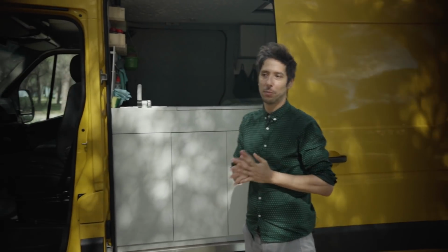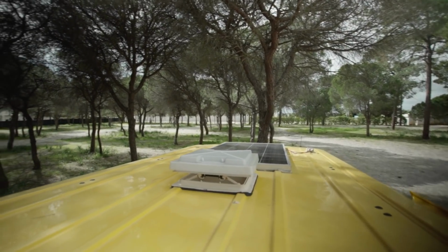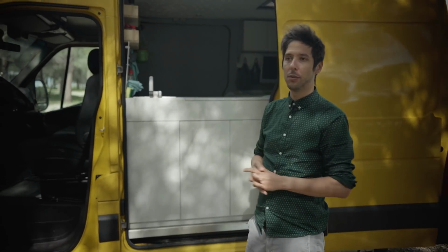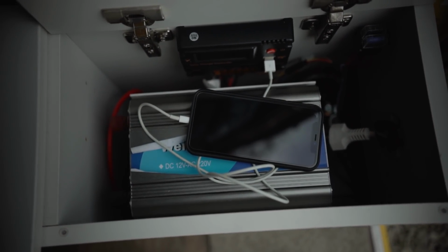Everything in the van is powered by a solar panel that we installed on the roof. Our panel is 140 watts and we have an AGM battery installed in the van. The battery is 110 amperes. Sometimes we feel like it's not enough. Probably we will need to make a smaller plate in the future.